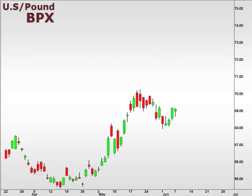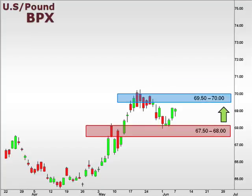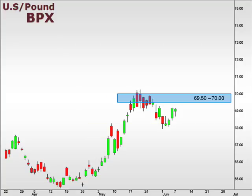The BPX found support at 67.5, 68, forming what appears to be a bullish flag. Now 69.5, 70 is a key overhead resistance, a break of which will have us targeting this 73, 74 box.